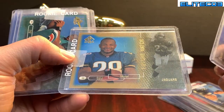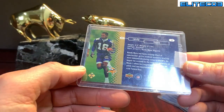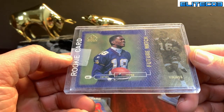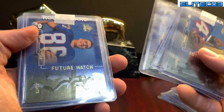Of course, Fred Taylor's in here. He'll eventually be in the Hall, in my opinion. Let's take a look at the Randy. Just cool to see all these cards. Yeah, it looks about like the Manning. These are in respectable condition. The price was right. I think $1,750 for all these.